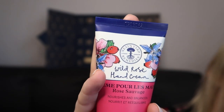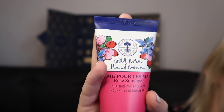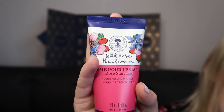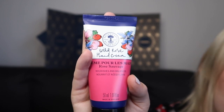So this is by Neal's Yard Remedies. It's a wild rose hand cream. Condition and care for hands with this deeply moisturising formula that nourishes dry skin. Powered by a blend of wild rosehip, geranium and patchouli oils, this hand lotion delivers intense hydration and infuses skin with an uplifting scent. It's a 50ml as well, so I think it's a full size.